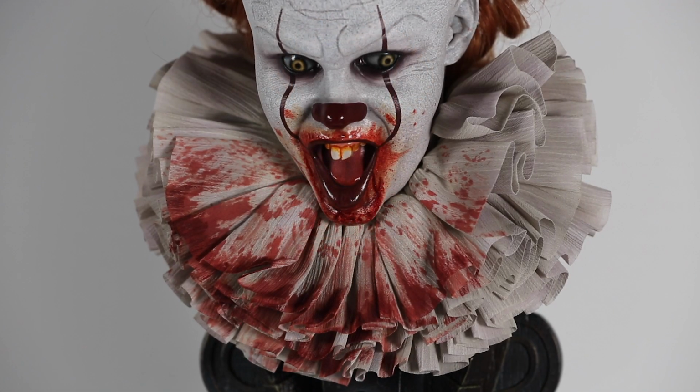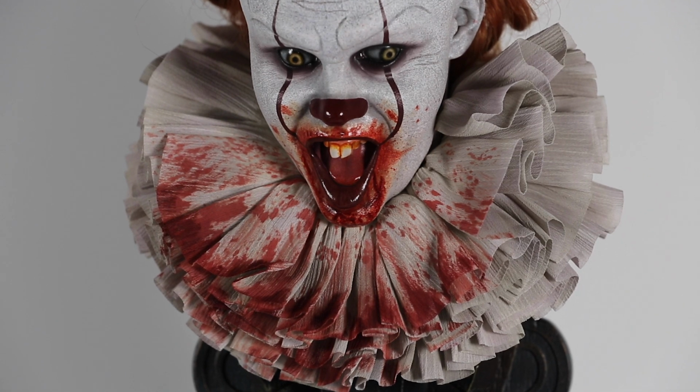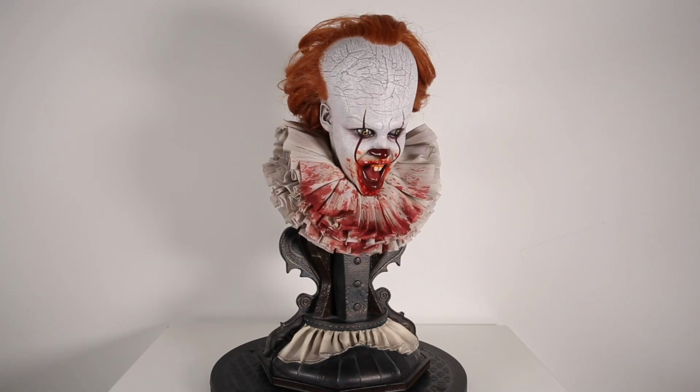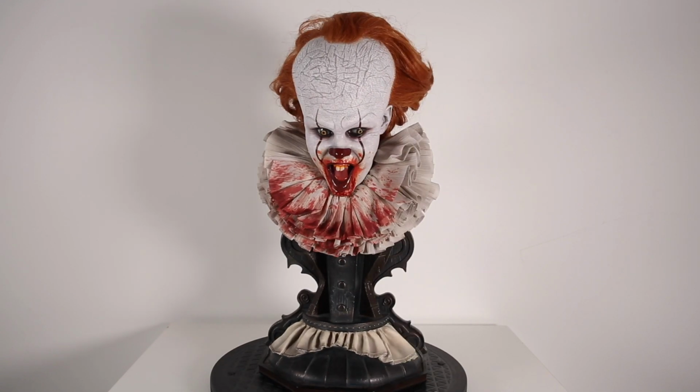So the blood on the mouth and the face is awesome. I mean, this is a thing of nightmares for sure. This is not going to be a piece for everyone, but if you're a huge fan of Pennywise, you probably don't have a girlfriend, because if you do, or a wife, you're probably not going to be allowed to have this in your house. Unless you put your foot down, then I think this is a great collector's piece.